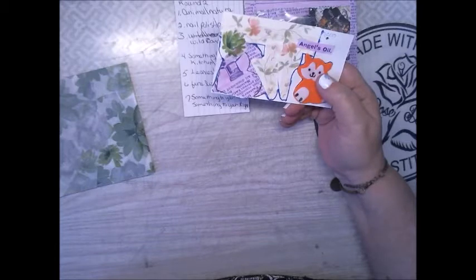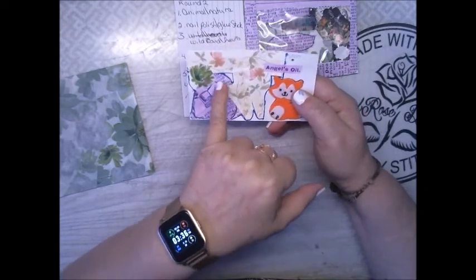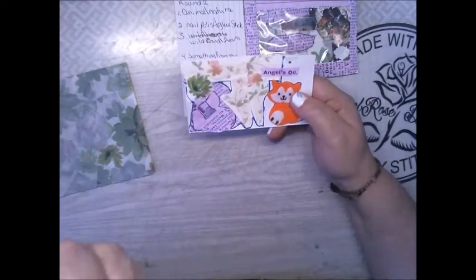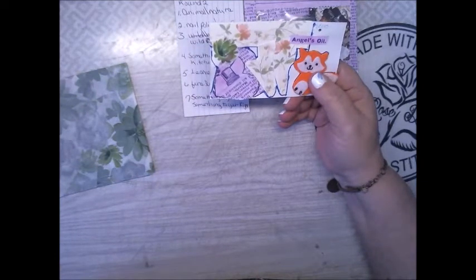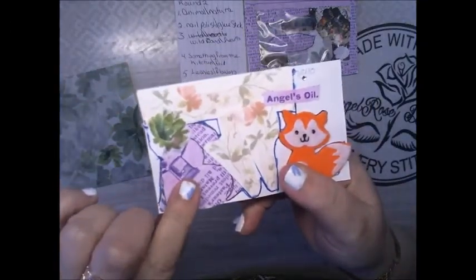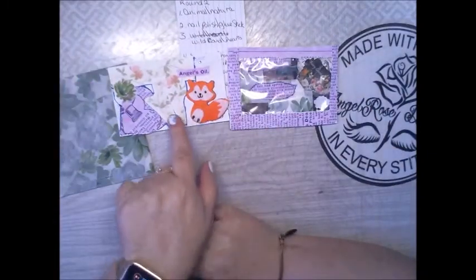Fine liner or favorite color. I did this one, the fine liner, and Mrs. Gigi's favorite color, which is blue. And I outlined most of my project, most of the stuff that I glued down, to make it pop a little bit. I even did the fox. Okay. Now something to your left or something to your right. I did to my left, and on this same book page here, I found Angel's Oil, and I put that there. Okay, so these are my two projects from round one and round two.